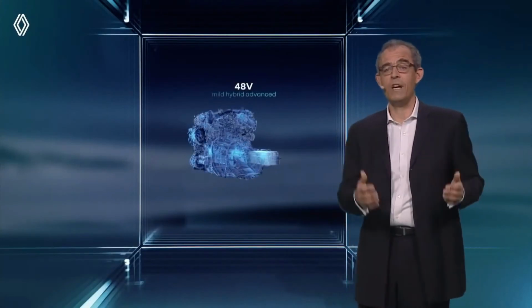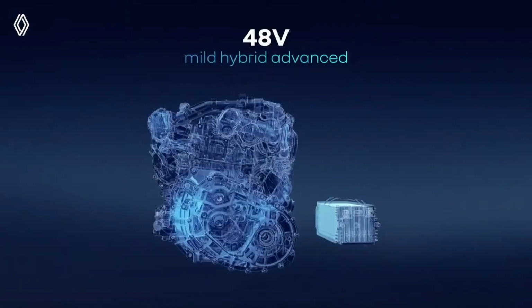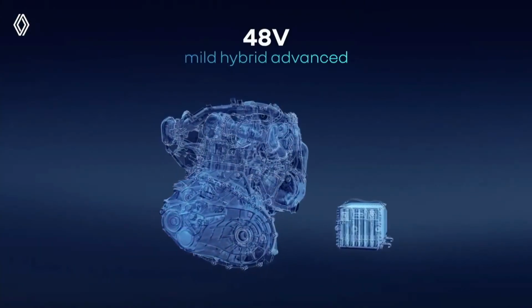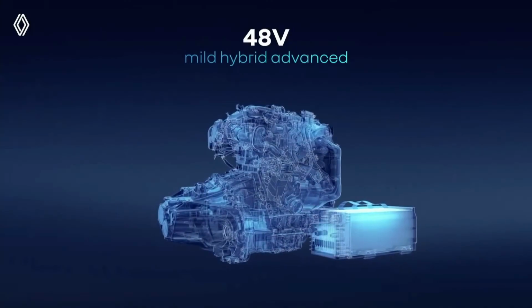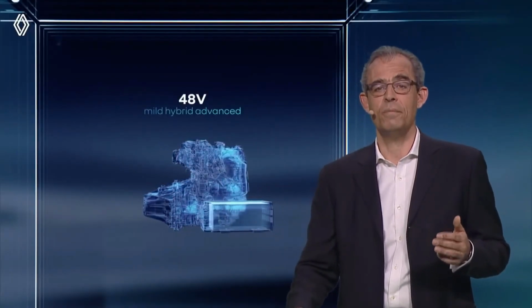Besides, new Renault Austral will also offer a mild hybrid advanced engine with a 48-volt battery combined with a brand new 1.2 liter 3-cylinder. It offers an unparalleled 40% yield ratio. It means less emission and lower fuel consumption.